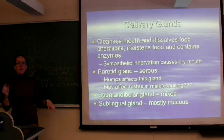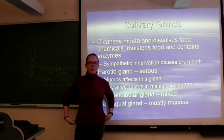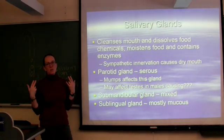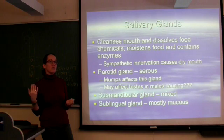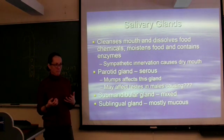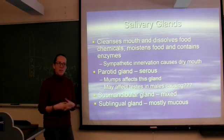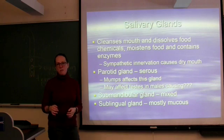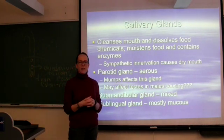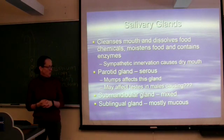What could happen in some cases, it's like 25% of the time, is if you did get mumps, it affects that parotid gland, but in males it also affects the testes and it could cause sterility. This is one of the reasons they work so hard at getting the vaccination. Okay, I did a little reading online and it's actually very few cases. But still, mumps is a very yucky disease that we don't want. So it's a good thing that we have a vaccine against it. Okay.